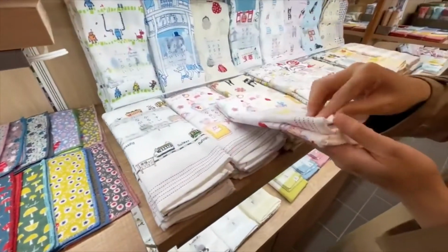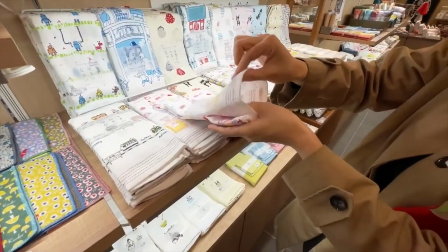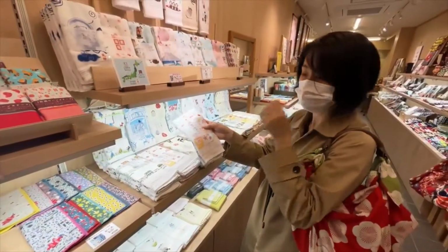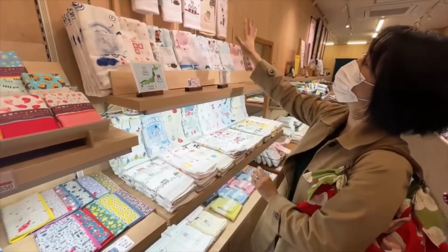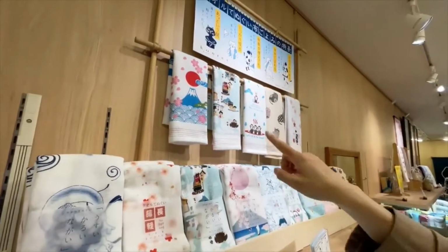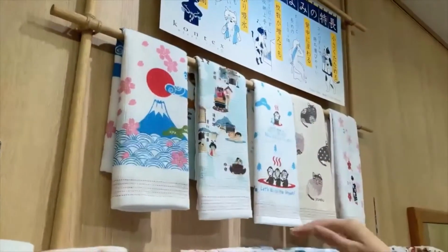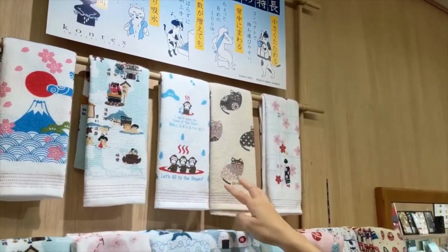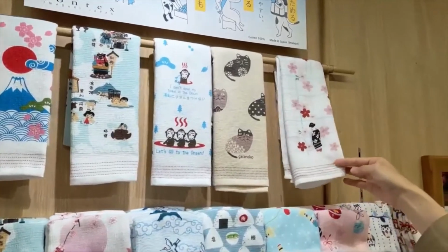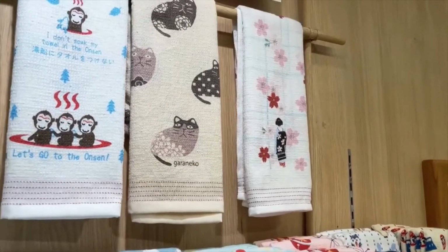But this one is very thin. Can you see? It's like a tenugui. It's like cloth, but quick dry and super absorbent. And as you see, there are some Japanese designs on it. Look at this towel. It has Mount Fuji and cherry blossom. Snow monkeys in a bus stop. So cute. And Maiko, Geiko, and the cherry blossoms.